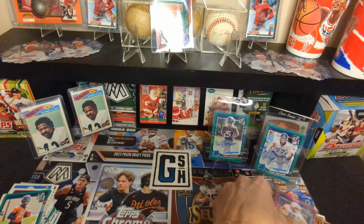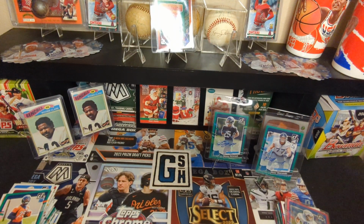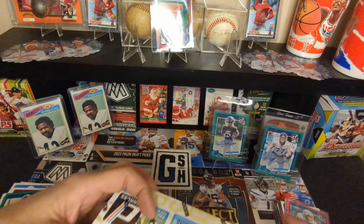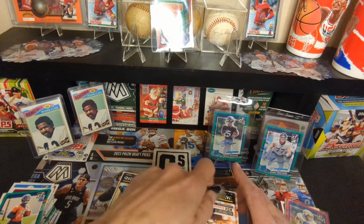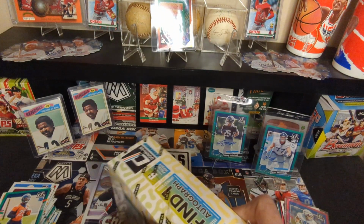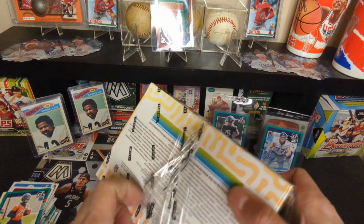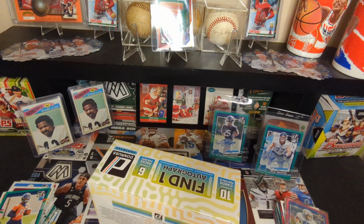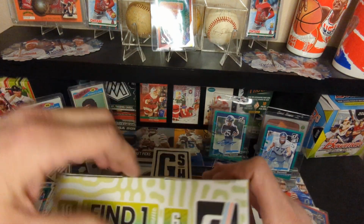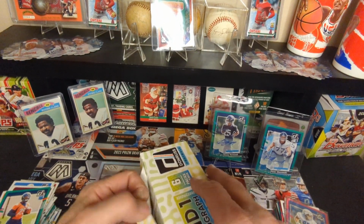I bought more than just these two. And I think we got to get at least one more. Yeah, we'll go ahead and do 3 and call it good, regardless of what we got. We already got a case hit, or I believe they're case hits anyway. So we're pretty happy overall, but it would be nice to pull one more nice card.